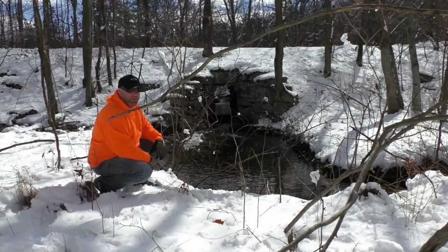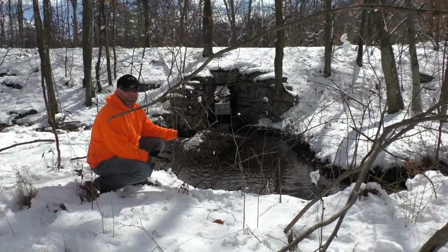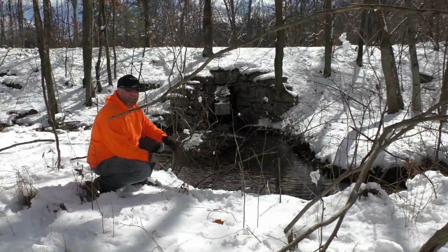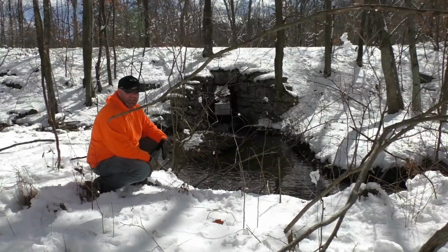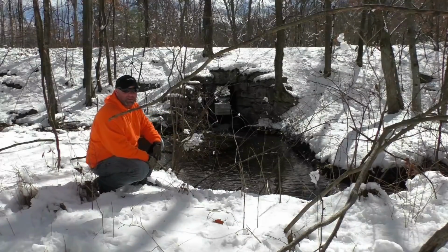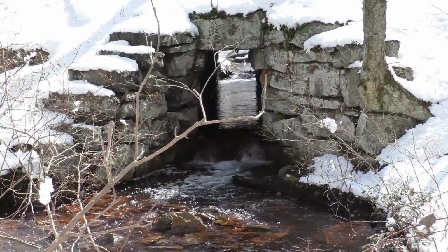Now, a long time ago, probably 12-15 years ago, I walked through that. The water was much lower, and obviously it was very warm out in the summer, and I actually walked through it to the other side. And it's pretty neat. It's very well made. It's very much intact, and if it wasn't for that, this stream wouldn't make it into Rocky Glen Lake. I'm going to give you a closer look at it here.